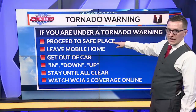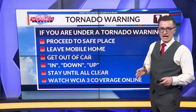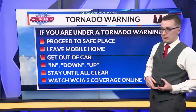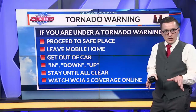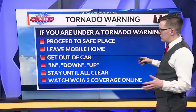Tornado warning, Moultrie County, proceed to a safe place. Leave your mobile home, get out of a car. In, down, and under. Go to the most interior room inside of your home, away from windows. An inside hallway, closet, or an interior bathroom with no windows in that room. That's the best place to be. Get down as low as you can. A basement's best. You can still do just fine, though, if you're in a crawl space or as low as you can inside that interior room, using pillows, mattresses, things like that.